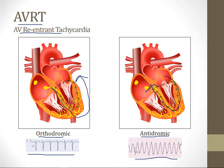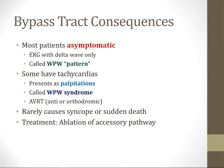They are being depolarized abnormally through conduction over the accessory pathway. So what are the consequences for patients of having an accessory pathway? Well, first of all, you should know that most patients are entirely asymptomatic. The EKG shows a delta wave, but they have no symptoms whatsoever. These patients are said to have the WPW pattern on their ECG.